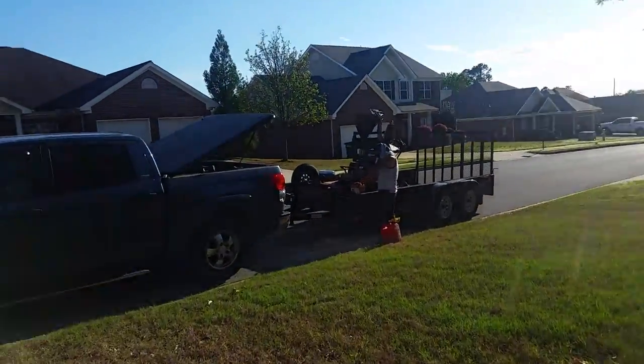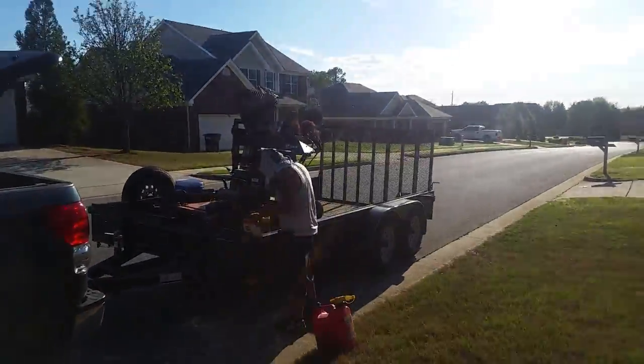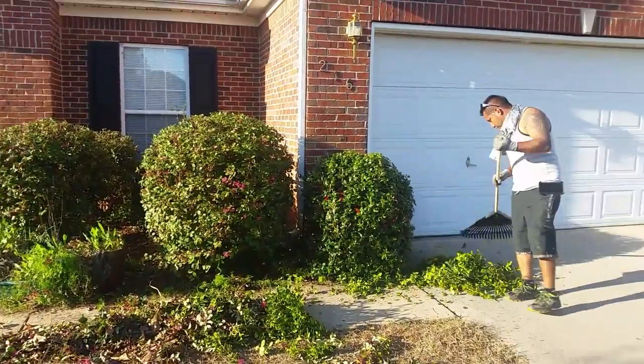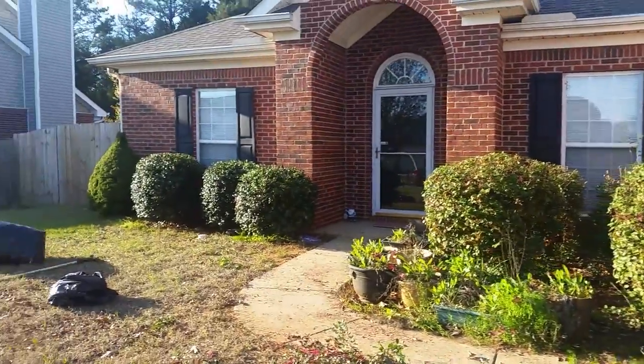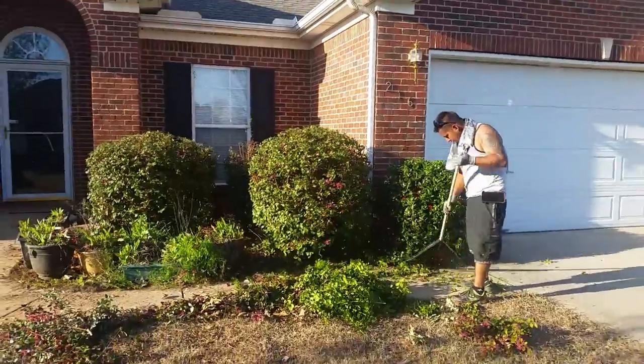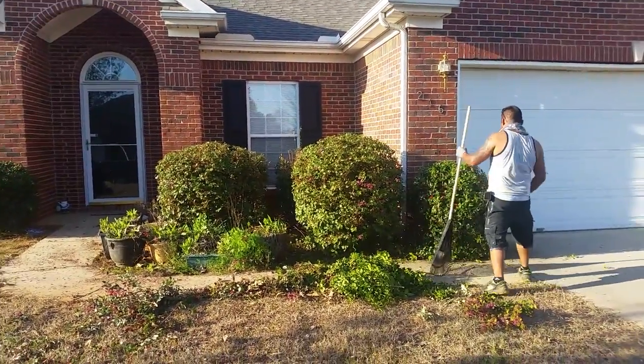We're about to put some gas in the Stihl HS45 and get it over with. 30 minutes, that's it with my helper. If I was by myself, I could knock it out, but it would take a little while. But with the helper, it's the best.